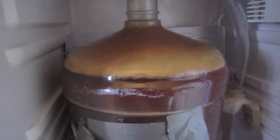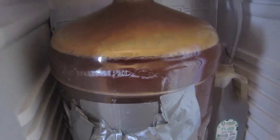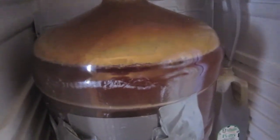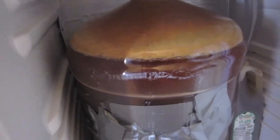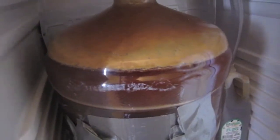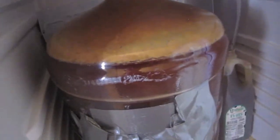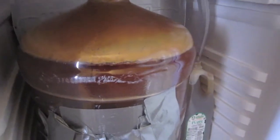If I have to leave it in here for more than 3 weeks, which the 3 week mark is this coming Monday, because it didn't take off till the morning after I pitched because of the high gravity, I'll wait. But for now, I'm hoping that the 3-week mark will be at the transfer. But if not, I'll leave it for a 4th week if I need to. But I don't know if I'll go much past that.